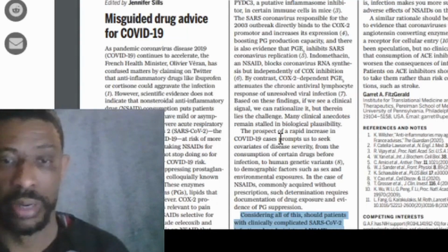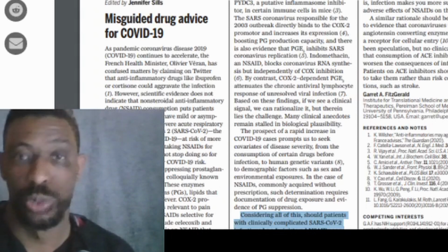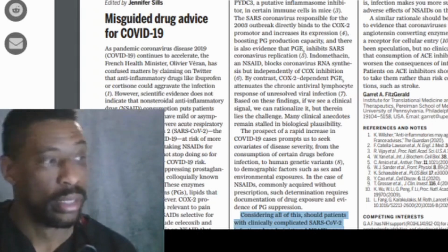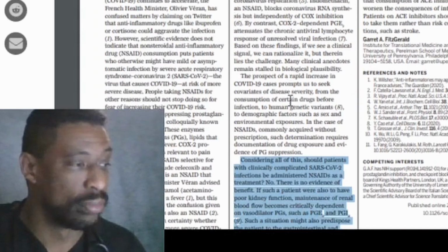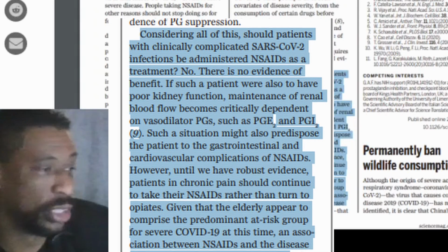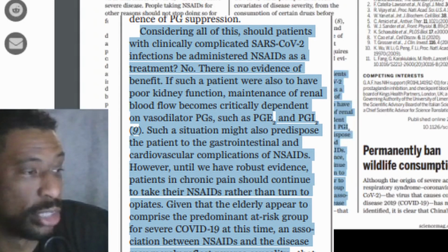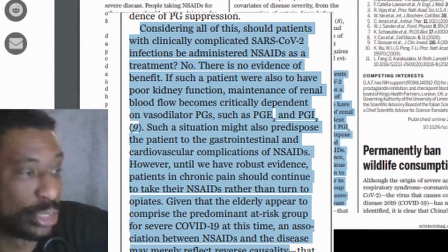However, there is conflicting evidence in play. The journal Science on March 20th, 2020, actually states the following: this may be misguided drug advice for COVID-19. And specifically, what they state is the following. Considering all of this, should patients with clinically complicated SARS-CoV-2 infections be administered NSAIDs as a treatment?